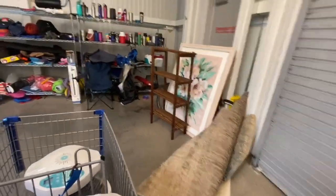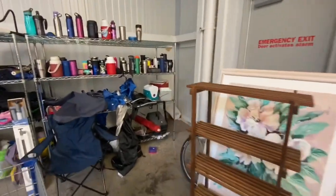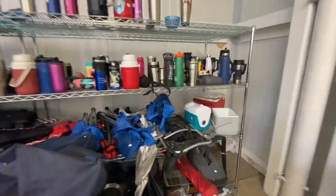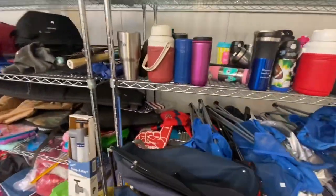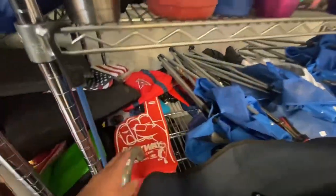This next little area is another place that people often overlook, and it's the water bottle thermos area. A lot of times there's going to be sports related stuff or high-end vintage thermoses or newer thermoses, and you can make some money on this.